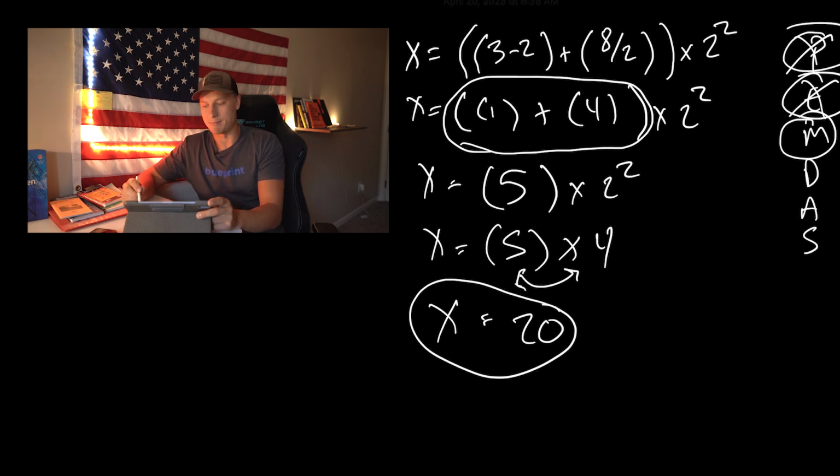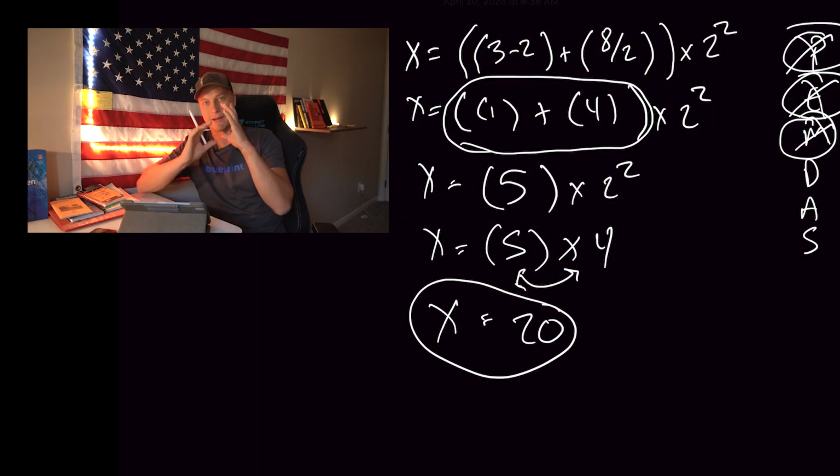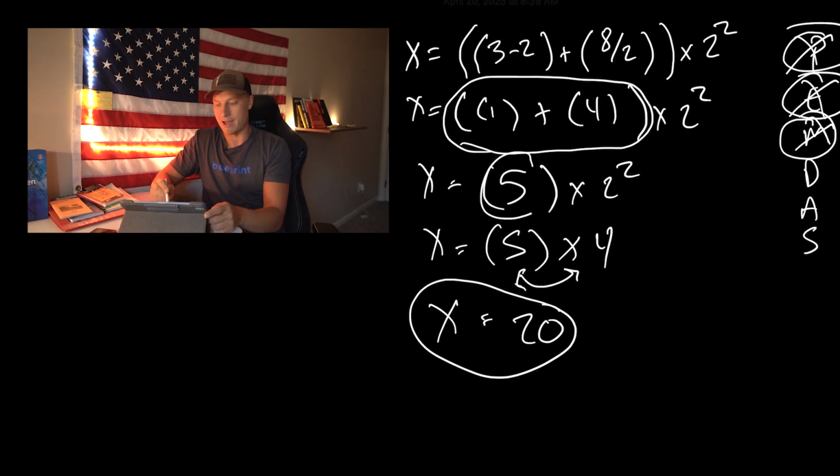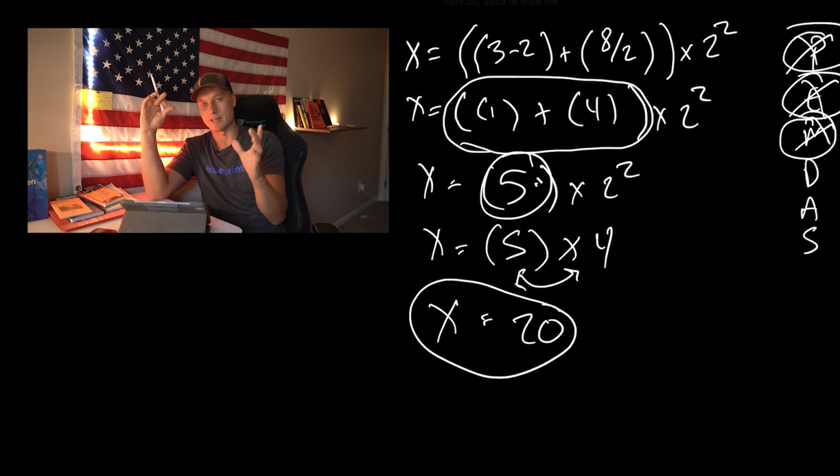It's that simple. If there was division, then you do the division, then you do the addition, then the subtraction. All that really comes down to is you work everything inside the parentheses first. Once you get that dialed down to just basically one value, like I showed here with 5, where everything inside the parentheses was done and it equaled 5, then you can move on to your exponents, then your multiplication, then your division, then your addition, then your subtraction.